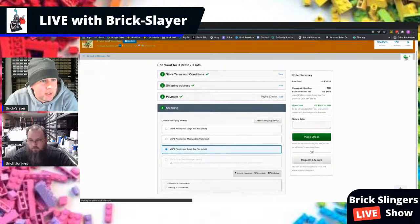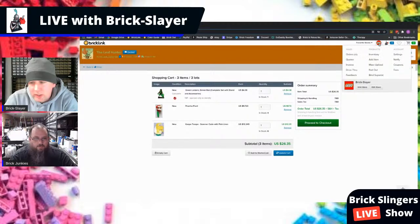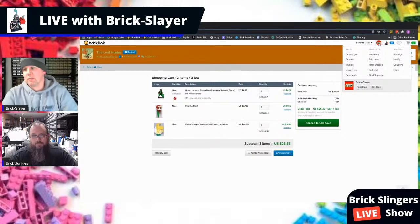Let's go back to my cart. See, so his Green Lantern does not have the weight. So the Mario ones were good, but the Green Lantern wasn't. Isn't that a pain, huh? See, everybody got to check their stuff. This is tricky. I wonder if there's a way we can check it without actually having to do this.